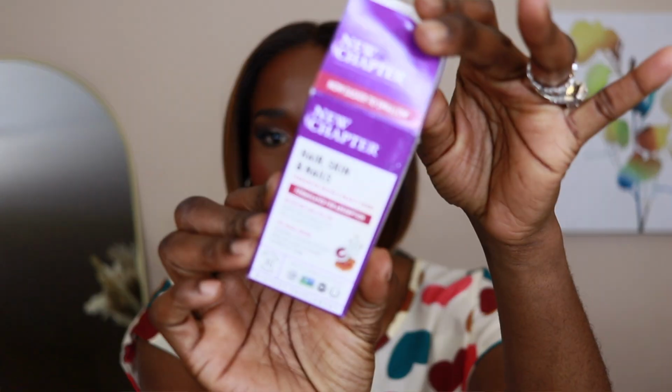Alright, so I'm going to categorize them by health and wellness, skincare, makeup, and I believe hair as well. Okay, let's go. Alright, so I'm going to start with the health and wellness section. So first I'm going to start with these New Chapter hair, skin and nails, and this is the 30 capsules, 30-day supply, and this is meant for helping reduce fine lines, strong nails, and also help with strong hair and youthful skin. I really enjoyed using this.